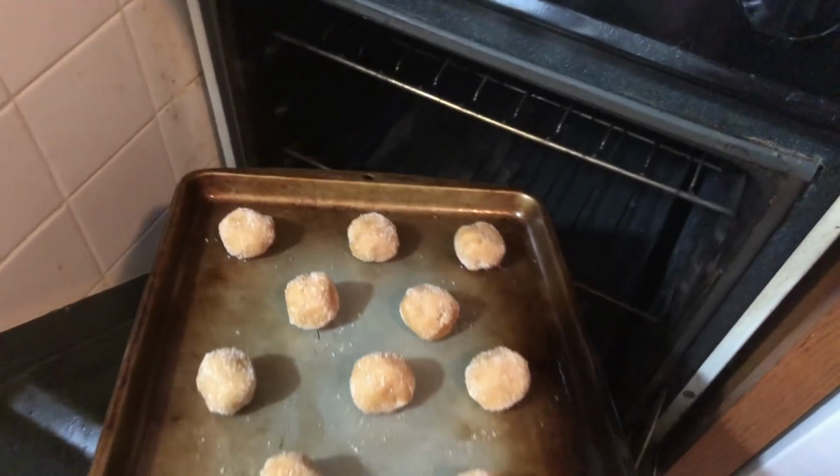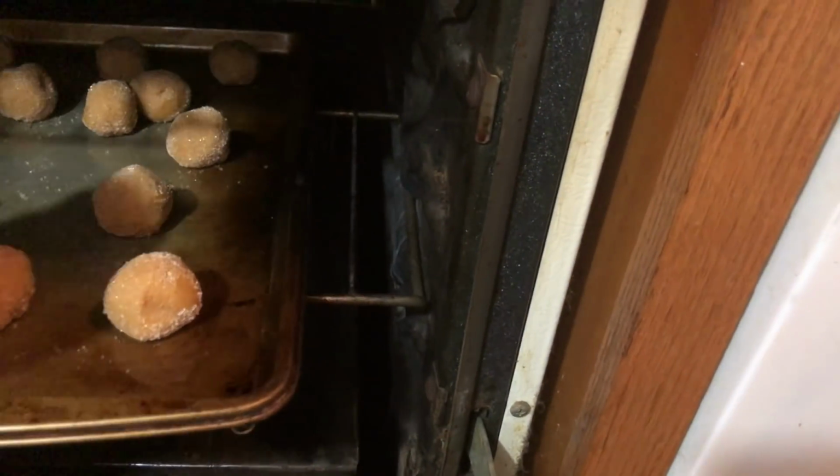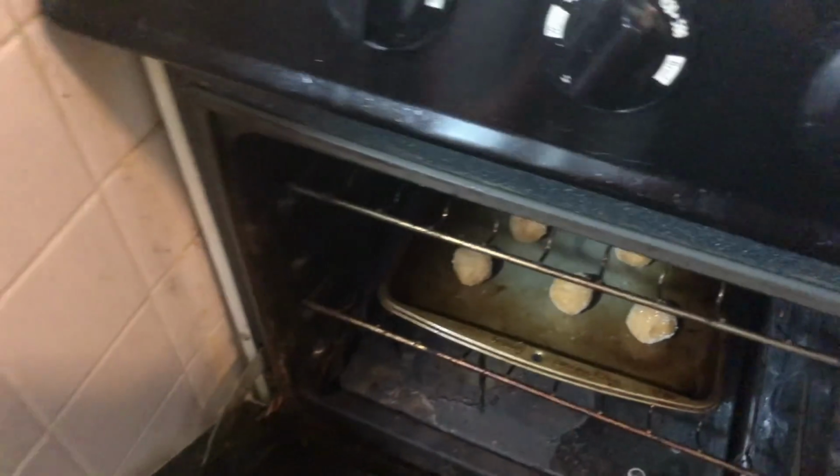Okay, and now they are going in the oven. They're kind of sliding around a smidge. Let's see if we can get that one back. Okay, good. Alrighty, now to set the timer.